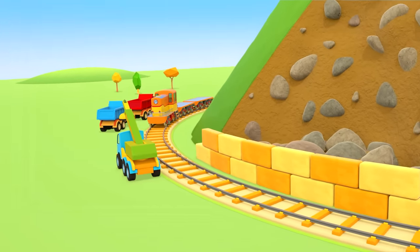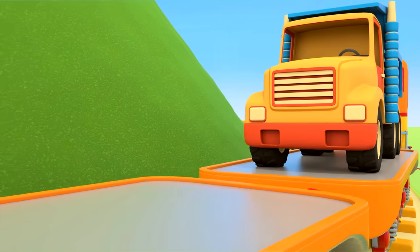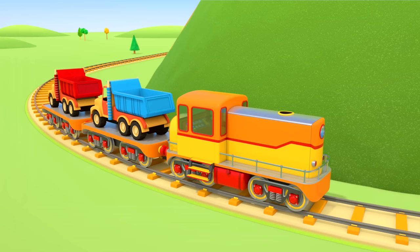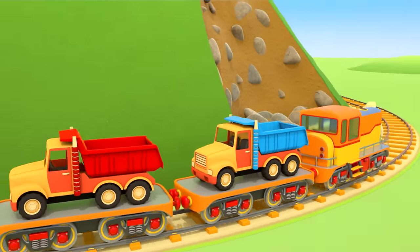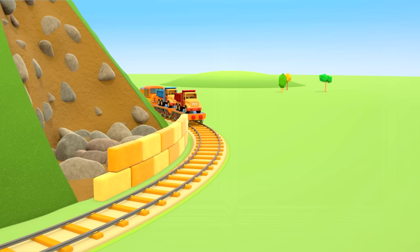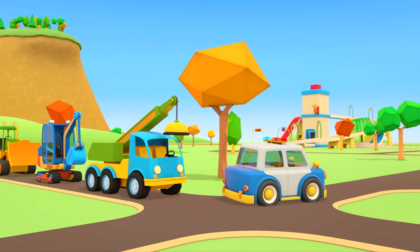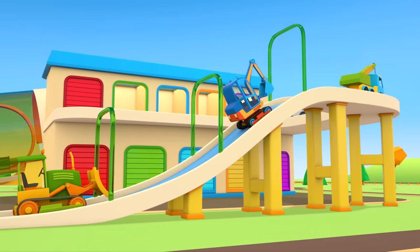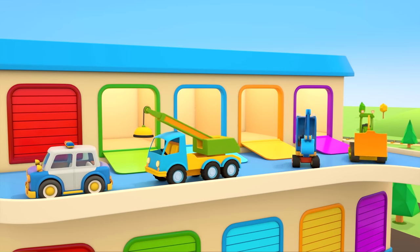The train can be sent on its way, but first we've got to get the dump trucks on the flat cars. First one. Then the other. The trucks are ready to go. Bon voyage! The helper cars are going back to the garage. I wonder who they'll have to help next time. We'll find out soon.